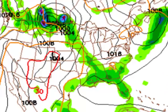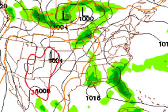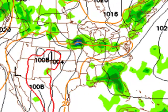But some slightly drier air will advance into a good chunk of the Piedmont tomorrow. So while the chance of rain tomorrow is not zero, I think we're looking at an isolated coverage at best. So it should be a much lower coverage of shower and thunderstorm activity tomorrow. And because of that, it's going to be hotter. Highs tomorrow back up into the low to mid-90s, and that's really where we'll be Friday, Saturday, and Sunday.